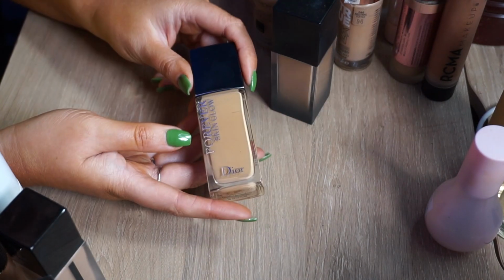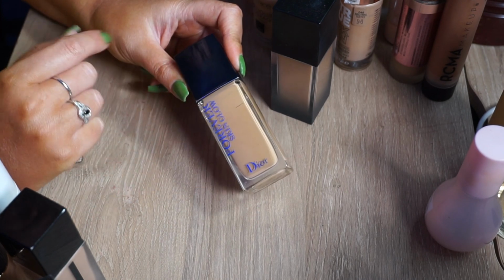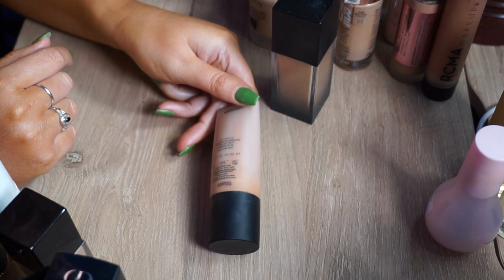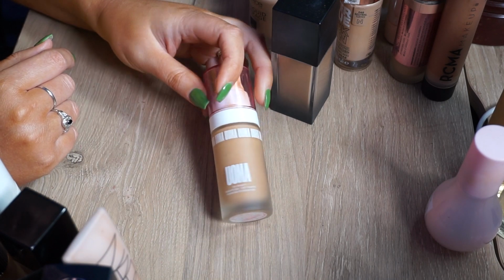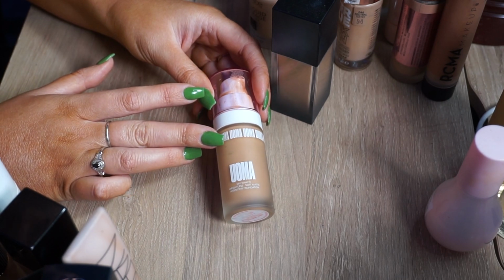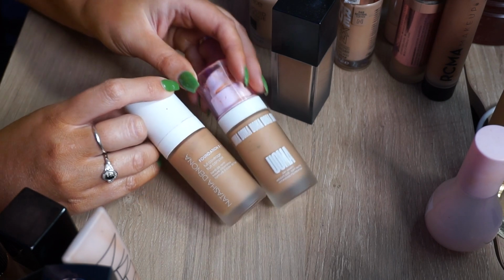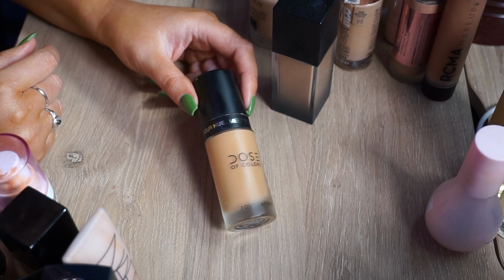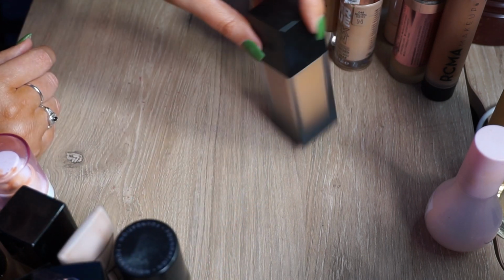This is newer to my collection. DIOR Forever Skin Glow. This is very light for me, but I still like it. I can make it work. Of course, my NARS Soft Matte is a favorite for me. My UOMA Beauty, I really like this foundation. It's not quite as good as the Foundation X, but I do still really like it and use it. My Dose of Colors Meet Your Hue foundation I love. I think this is like my third bottle maybe. I've repurchased it so much.